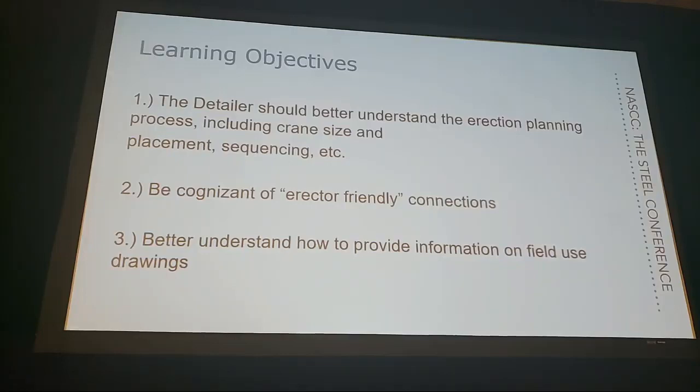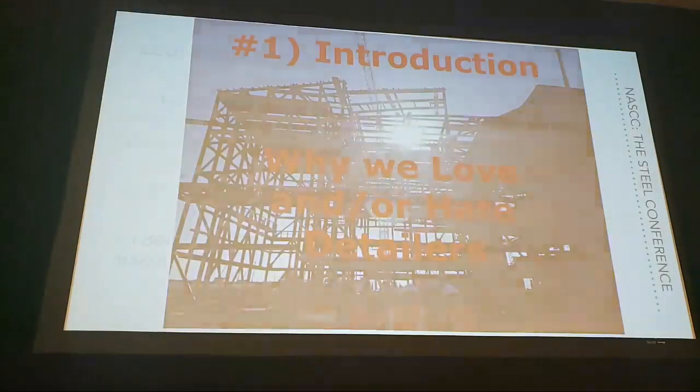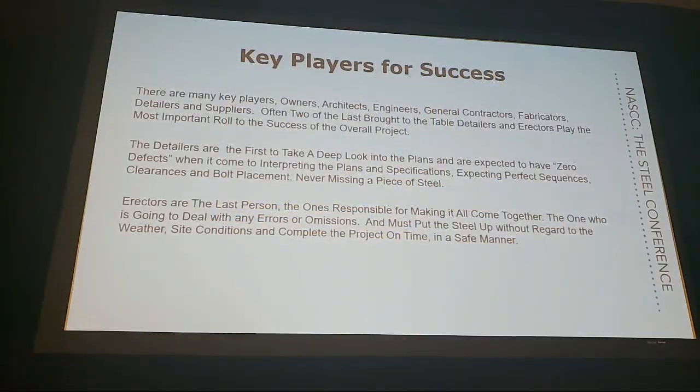And then better understand how to provide information on field use drawings, obviously. That's the deal. So we know the keys for success. There are many key players: owners, architects, engineers, general contractors, fabricators, detailers, erectors. Often two of the last brought to the table are the detailer and the erector, even though we may play one of the most important roles to the success of the project. Okay?